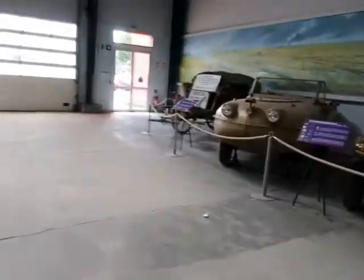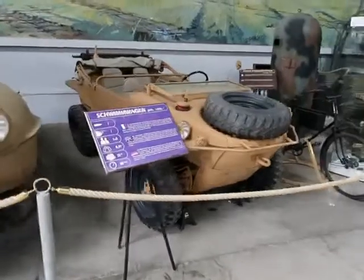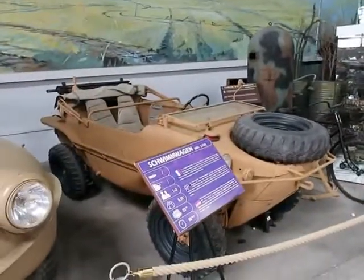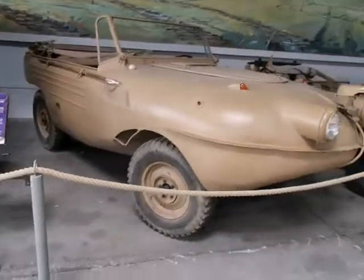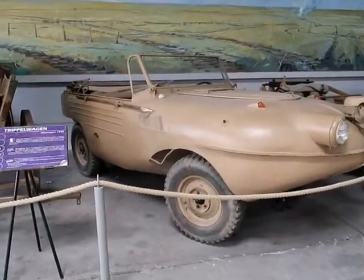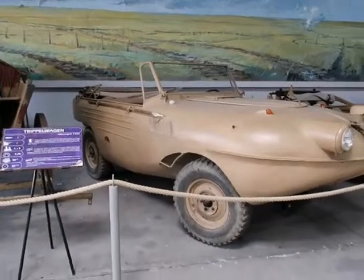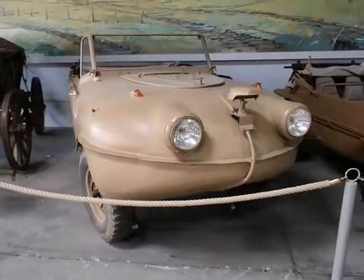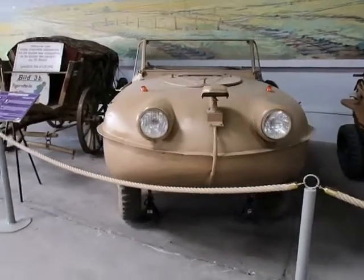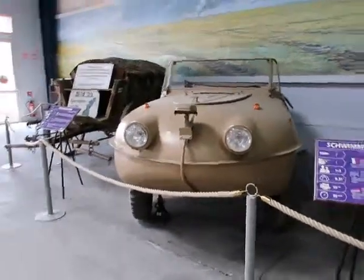We know the Kubelwagen, well, this is the Schwimmwagen. So this was the amphibious version of basically the German Jeep. Quite a classic. Now this is amazing, I've never seen this before. This is a triple wagon, which again I think is some form of amphibious light vehicle. Look at that, isn't that beautiful? It's like something out of a science fiction movie. Look at that from the front. Never seen one of these. Beautiful looking beast. Looks like something out of the 50s.